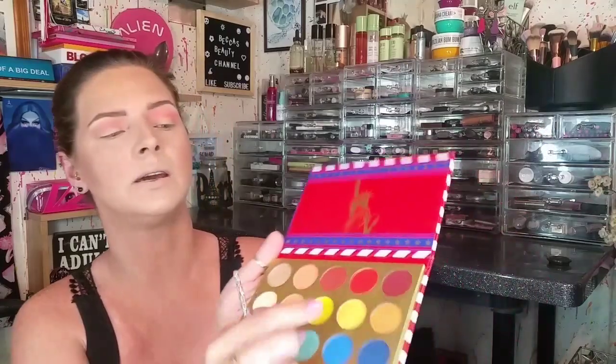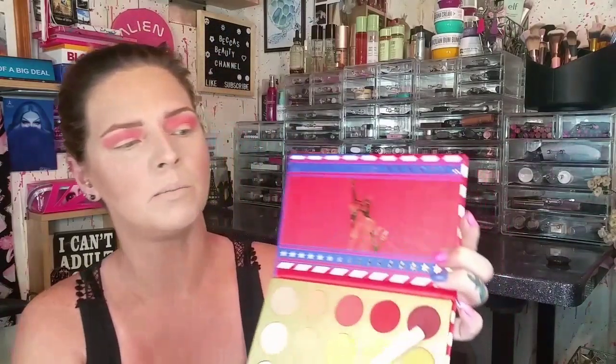Now I'm going to go into the red on the top line. Now I'm going to go into that more mauvey raspberry color just to give it some depth and definition. We're going to concentrate that on the outer V.